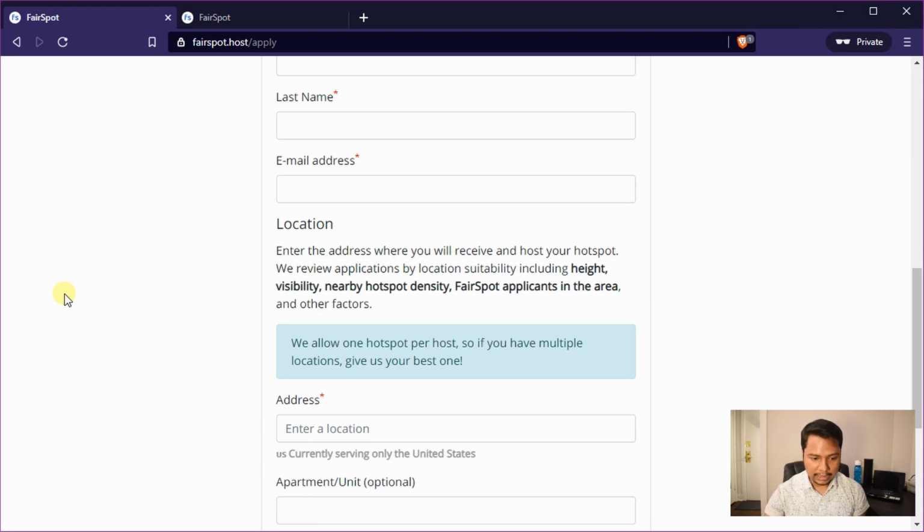Second point is height. Of course, the more the height, the better, because if you live in a high-rise building, you will get a better view of the area, and it will give you better coverage. Then visibility: if there are not many tall buildings around you and it has great visibility, it's better for your miner because it will earn more.